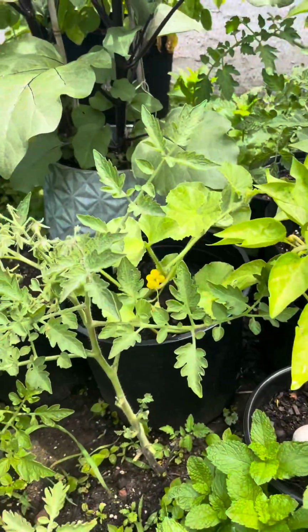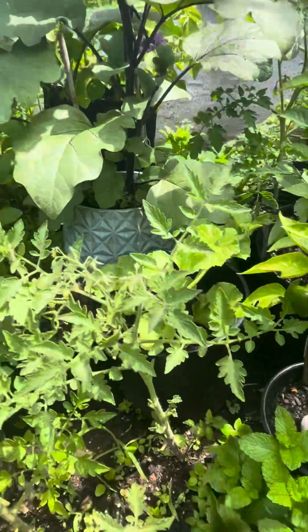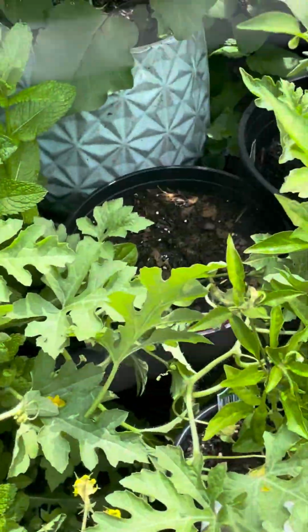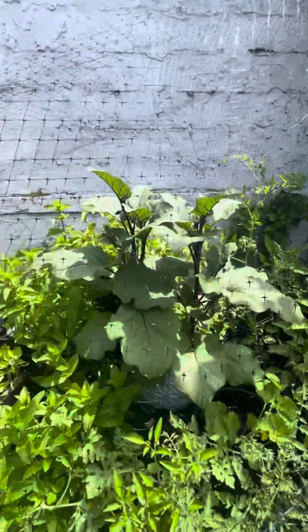And let's see, behind there this one here is a cantaloupe melon. Then these are watermelon. This right here is watermelon in the pot. There's like three or four plants. There's some flowers growing there. This one is the biggest one, the Japanese eggplant. I forget the name.